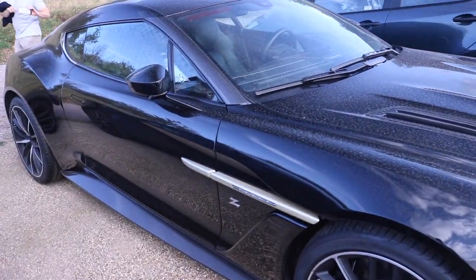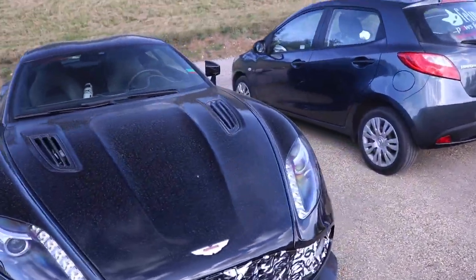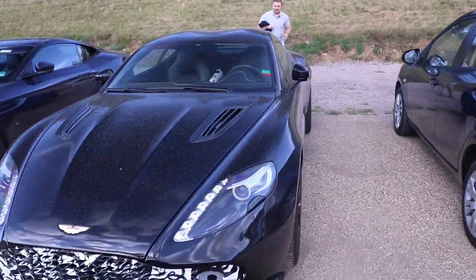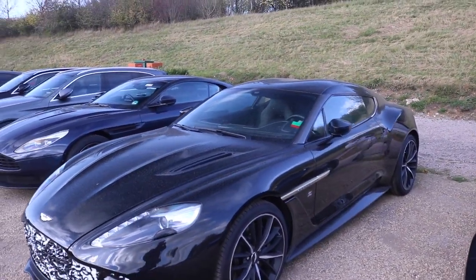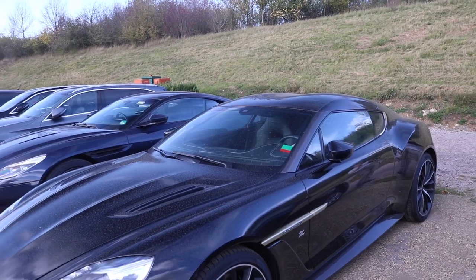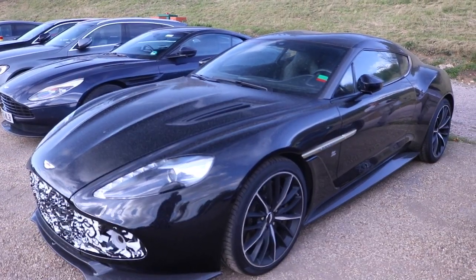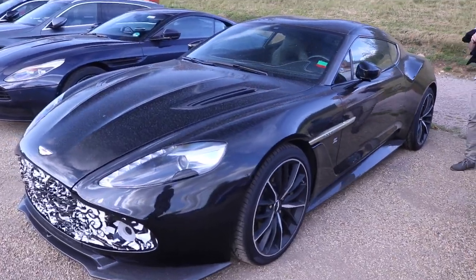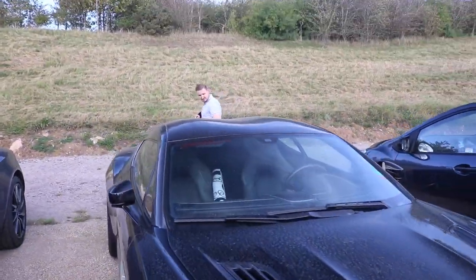But this is the famous Zagato. Not many were made. 99 coupes, 99 Volantes. And they recently made a shooting brake and a speedster. But the speedster, they only made about 20 or so. I think it's about 27, 24. A really random number. These things are gorgeous. Just look at the double bubble roof.